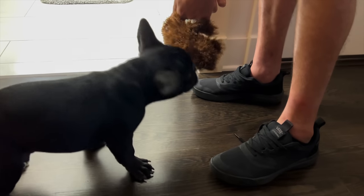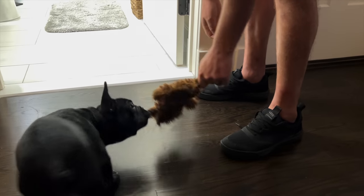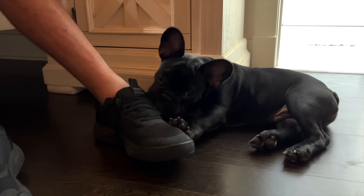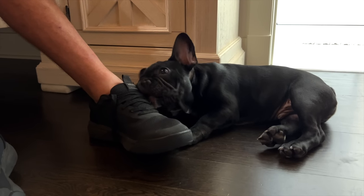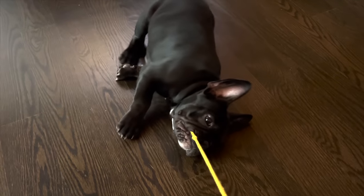But everything is a game right now. That's all he wants to do is play, which I totally get. He's only a puppy. It makes complete sense. But there's times where I'm just trying to walk around and he'll jump and grab onto my shoe and bite it and hold it. And I've almost tripped and fallen because of him. It's definitely been kind of scary. He's teething a lot right now. So right now he's trying to chew everything he possibly can.